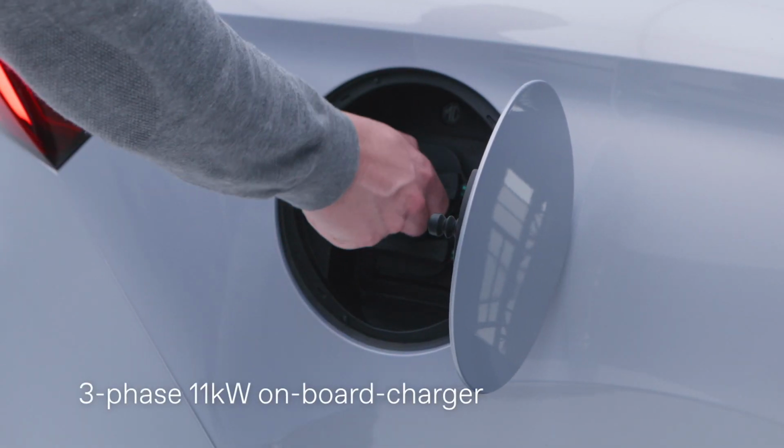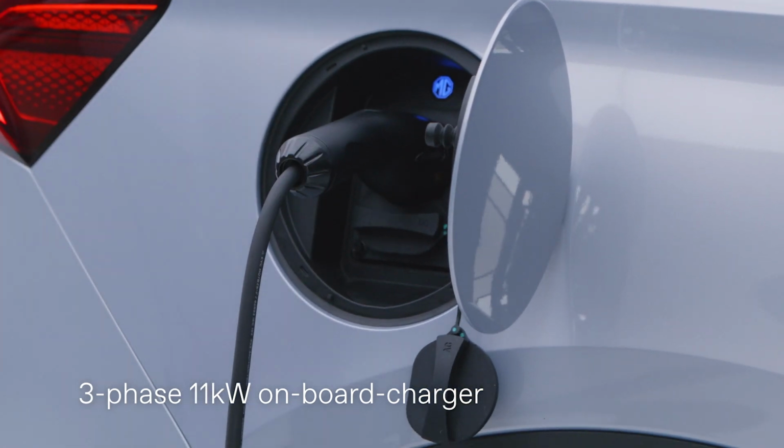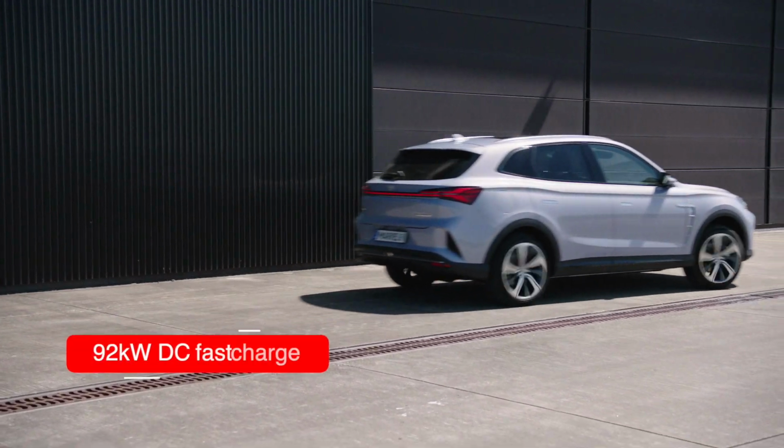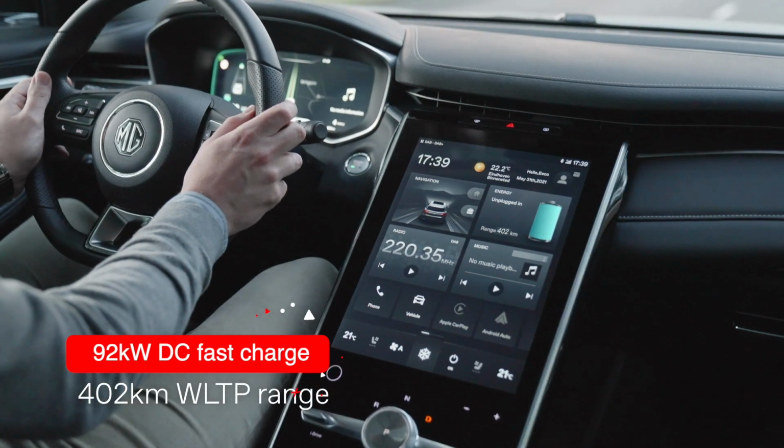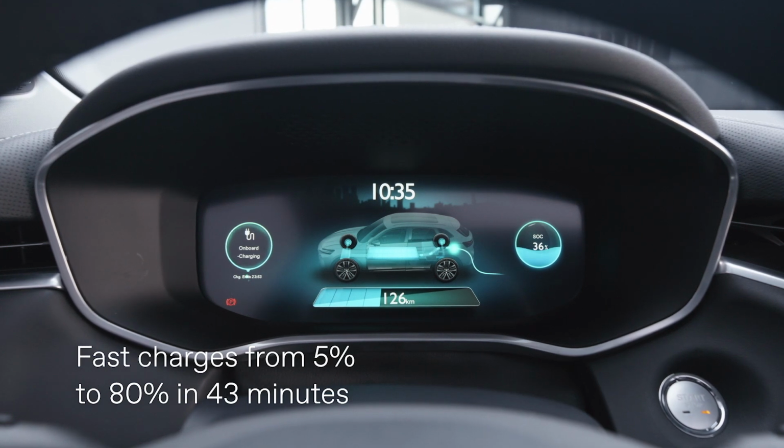Get the idea? Definitely. On board, 11 kilowatt 3-phase charger. The battery is also suitable for DC fast charging up to 92 kilowatts, which would allow the battery to go from 5 to 80% in just 43 minutes.